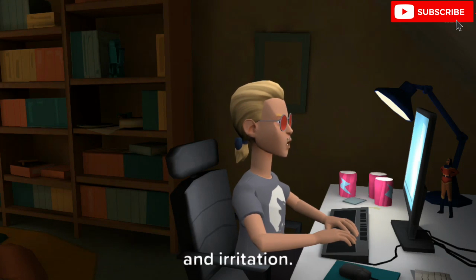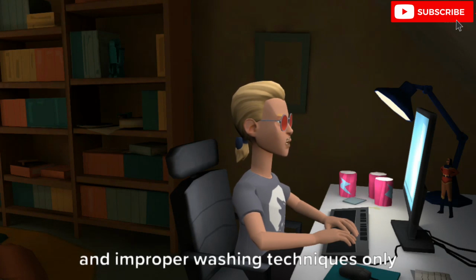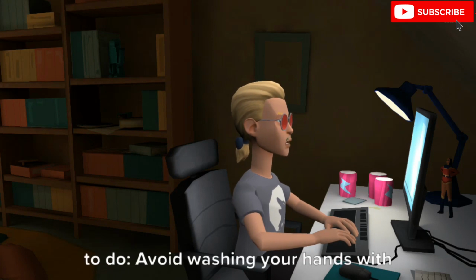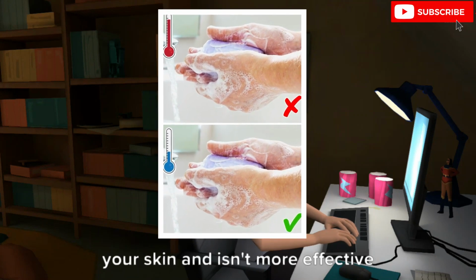Pay attention to how you wash your hands. Washing your hands too often may destroy a protective barrier of your skin, causing dryness and irritation. And products with the wrong pH levels and improper washing techniques only contribute to the skin damage, which can make the skin appear flaky. What to do?